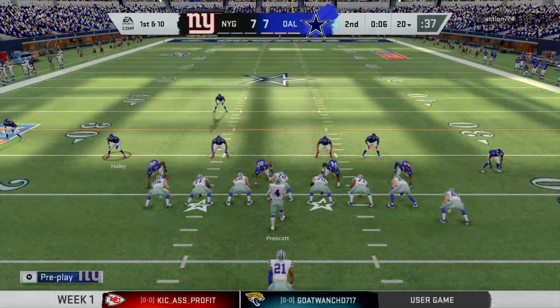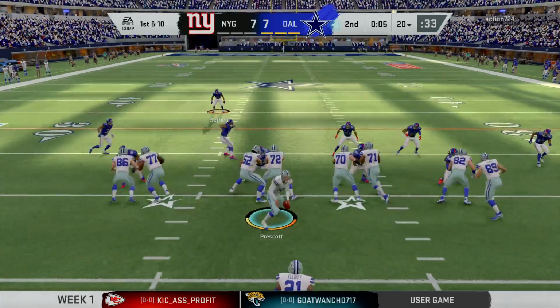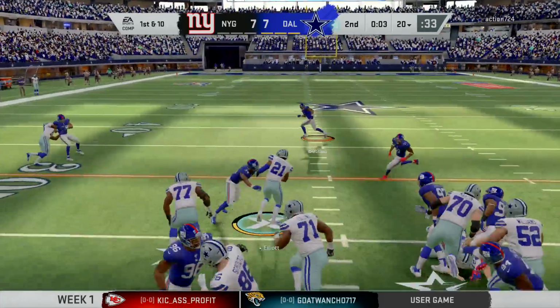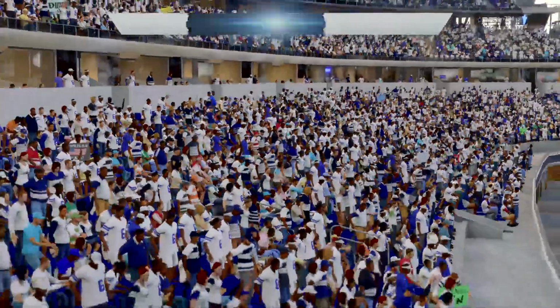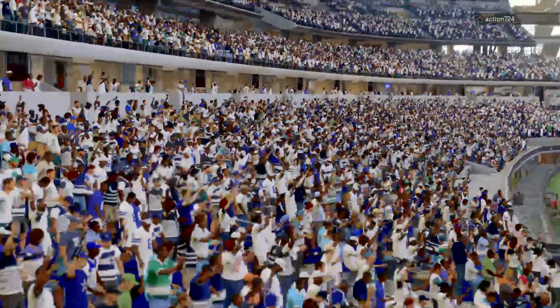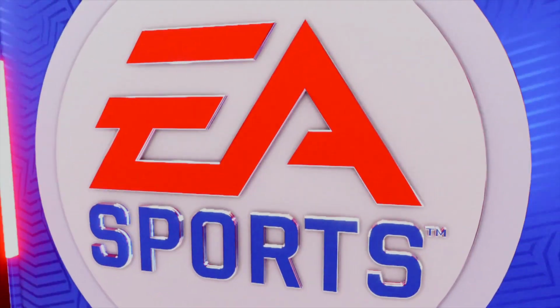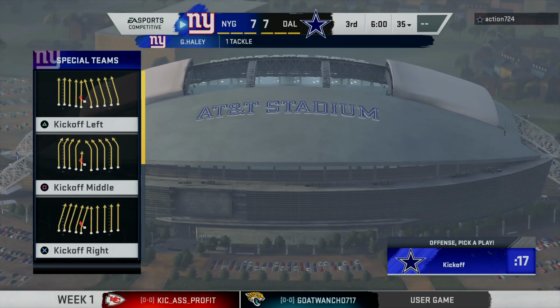Likely time for one final snap as they start out 1st and 10. They'll indeed start on the ground to run that clock. And he's going to get a solid gain of 9 before being brought down. Second and right at a yard. So we are at halftime. All right, we will save the Week 1 highlights and apparently get right back to the action here in the third.